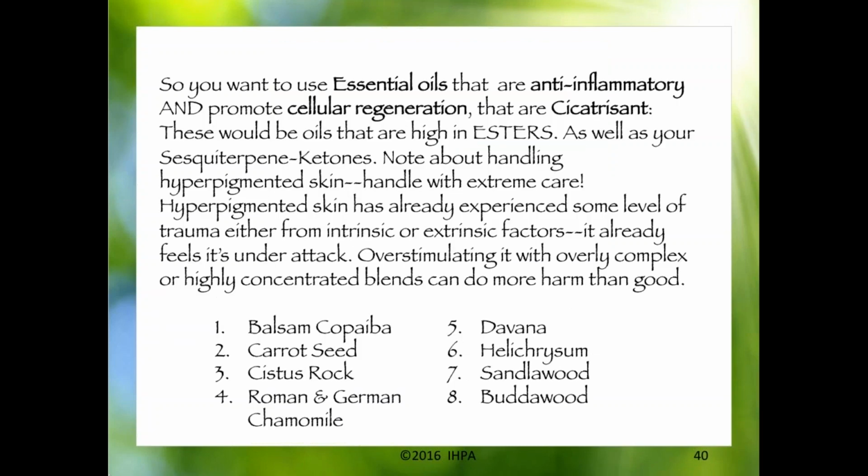Hyperpigmentation happens when the melanocytes, which are our pigment cells, open up like an umbrella to protect the proteins that are in the deeper layers of the skin. And when the skin feels that it's constantly under attack, those umbrellas just stay open all the time. So we have to convince the skin that it's no longer under attack. We can do that by promoting cellular regeneration and also by adding anti-inflammatory ingredients to our products. And also antioxidants do help to calm down those cells as well.